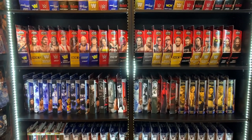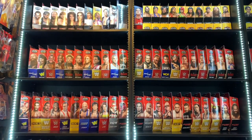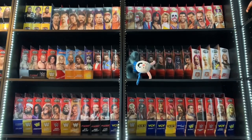Next up is my Elite library. I have the older Elites on the bottom and the newer on the top. I plan to do a full video dedicated to my Elite collection in the near future, so for now, here's a quick run through.